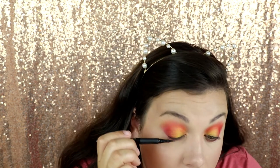All right, so now I'm going to go in with some liquid eyeliner. I'm using the Sex Kitten from Tarte.